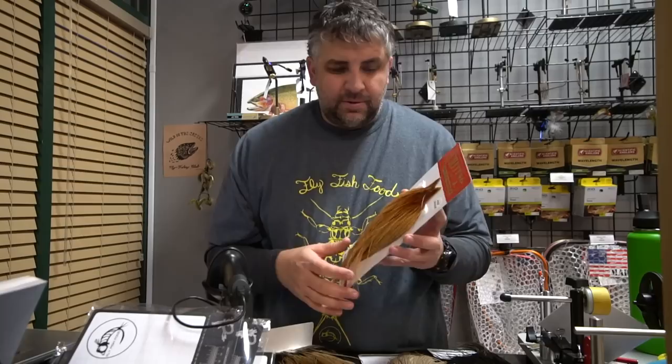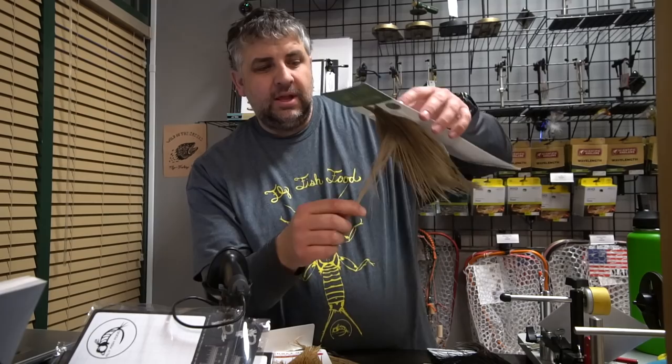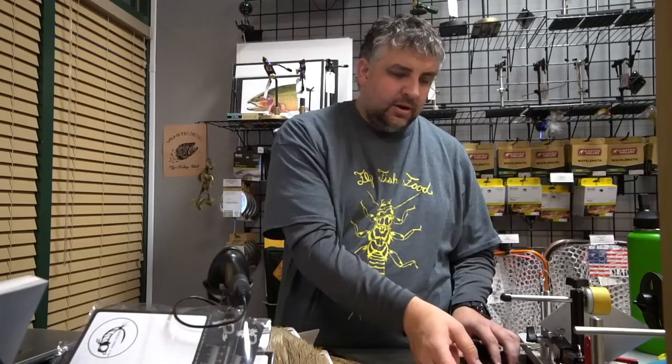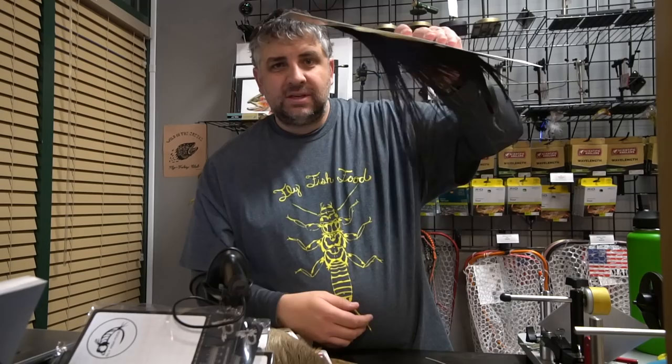Also, really cool colors like a brown dun, medium brown dun. So really awesome length on that cape as well, in a really nice natural buggy color. Or this one. This one's a bronze. This is just a black one, but look at the length on that. This length is longer than some saddles that we get.